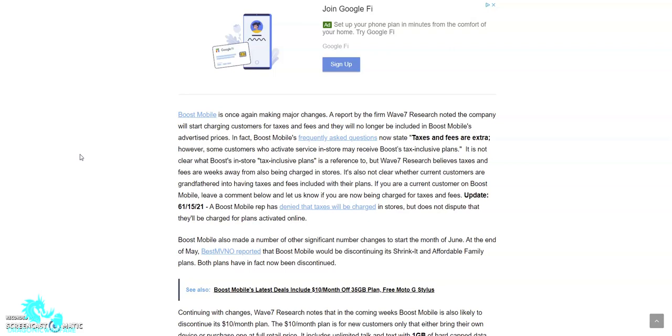So if you go through online or over the phone and you order a phone through Boost Mobile and pay for a plan, you will be charged those taxes and fees. But if you go to a store, you will get those fees basically waived, and that will be taxes included with those plans.